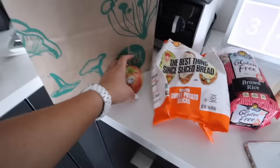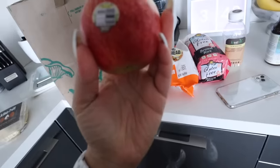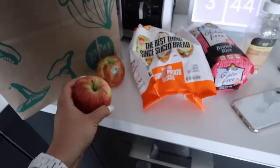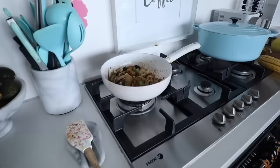And then last but not least, I just got two apples. I've never heard of this type of apple and I wanted to try it. It's called a Jonagold apple. I'm usually a Fuji gal, so I thought I'd have that for a snack. But that's everything that I got. I'm going to serve up my lunch and I'll show you guys when it's ready.